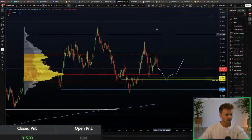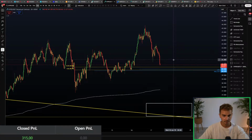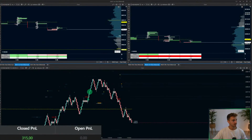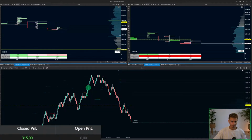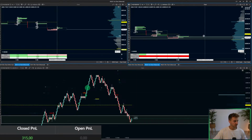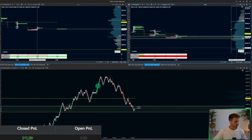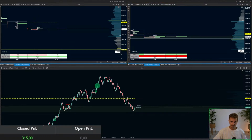Just checking this real quick. Tau, hype. None of my alerts hit yet, so staying patient. We're coming into the zone now. The liquidity is just very, very low, I must say.